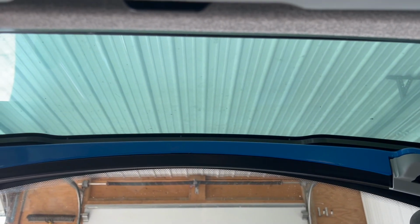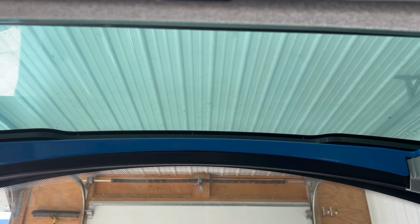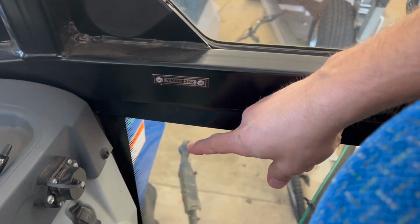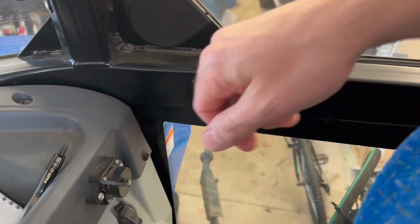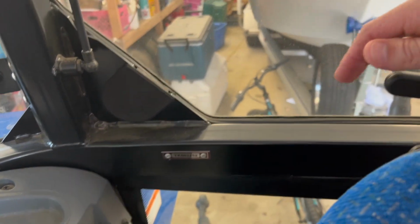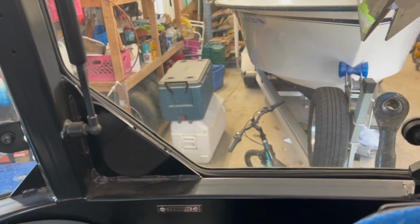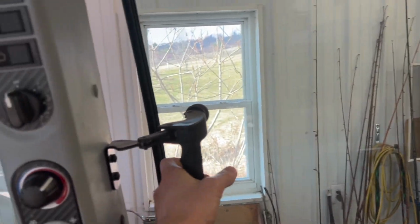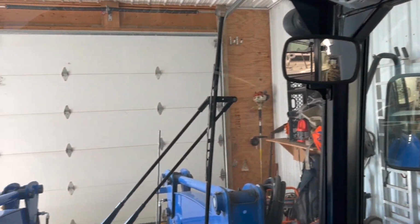So there you can see through the Vision View cab. That panel actually will open up if you wanted air. It is an air-conditioned tractor. And again, you can see how you can see down to your link arms through this panel. Makes it kind of nice. And if you're not running the air conditioner, you can open this up, set these things out, and get a lot of airflow.